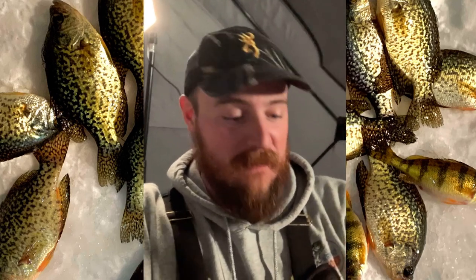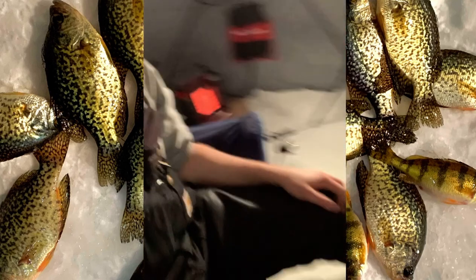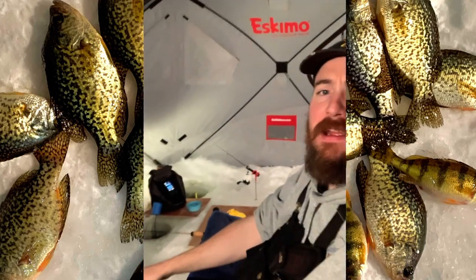Well, I am enjoying my new Eskimo 850XD. The Outbreak is awesome. It really is. Cannot beat the amount of room that we've got in here. Look, and my lights that I just got. This is a big house. It's almost like being in an ice castle, only way cheaper and way easier to set up. And way lighter. I can go out on really thin ice, early and late ice.